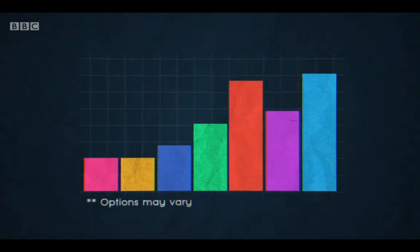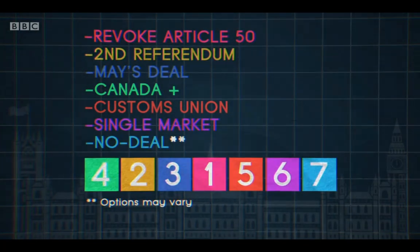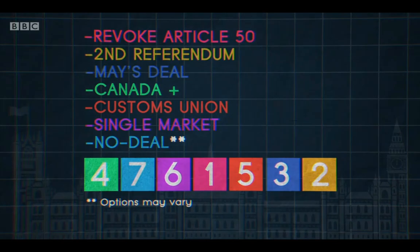It's been suggested that 7 options will be given to Parliament. The order of these votes will be crucial. The sequencing of how motions might be voted on during indicative votes, so the order in which you might vote on, for example, the option of revoking Article 50, of no deal Brexit, of membership of the single market, it matters because some MPs, if their preferred option has already been rejected, they'll be more willing to support an alternative.